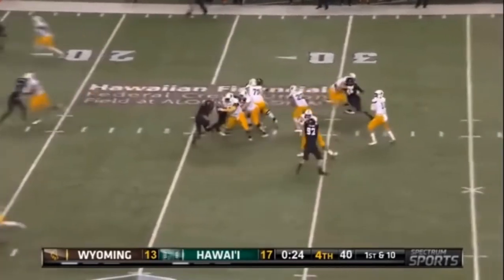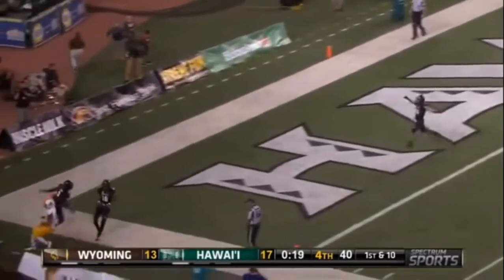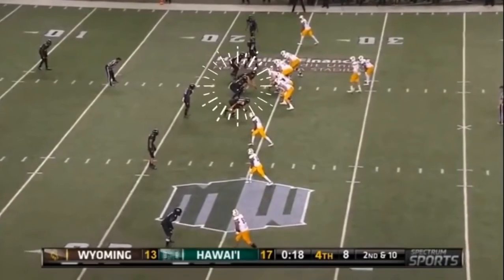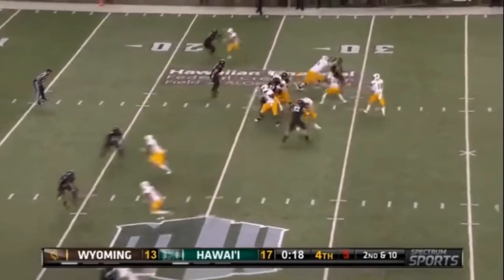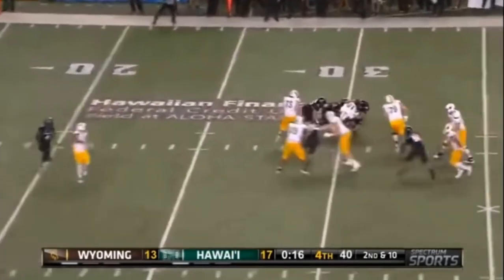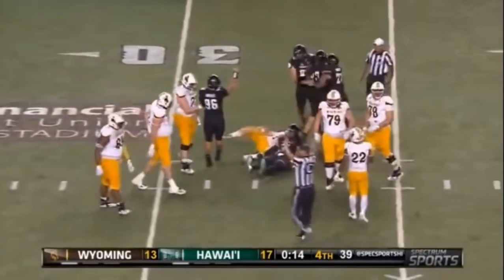Here we go. Okay. It took a little bit too long to run that stunt. And again, that kind of plays into the lack of athleticism and the athletic ability inconsistencies. Poor combine guy. Nice interior rush to blow through that line. And again gets in on the sack. Nice play by Tavai.